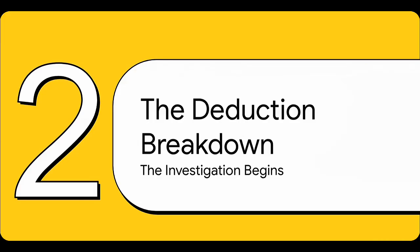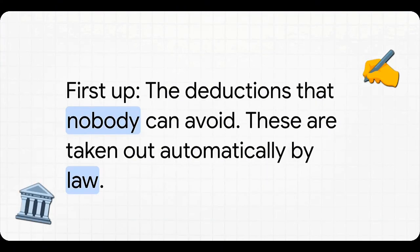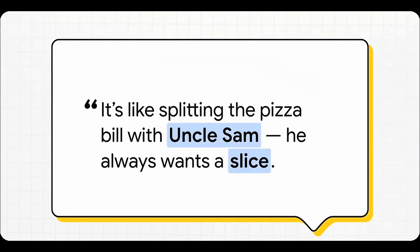Okay, so let's play detective. It's time to get into the deductions. These are all the little culprits responsible for turning your big gross pay into your, well, slightly less big net pay. Let's start with the deductions that absolutely no one could avoid. These are taken out automatically by law, so it's probably a good idea to know exactly what they are and what they're for.